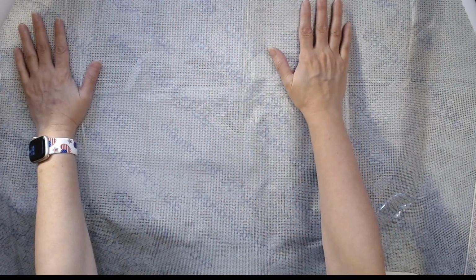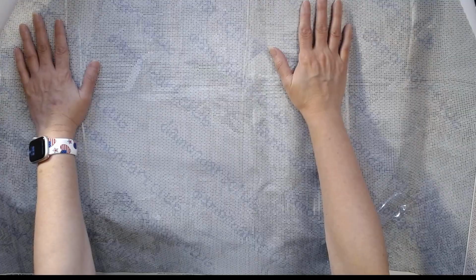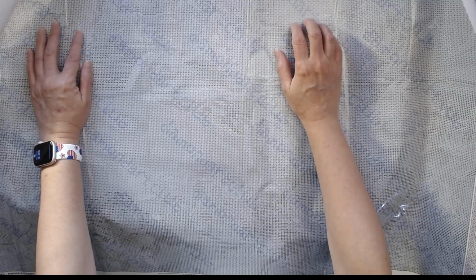So what I'm going to do when I start it, it is a square canvas. So I did want to start at the middle and go out, but I don't think I'm going to do that. I think I'm just going to start. It's probably going to live on my table, and I'll probably just start from the bottom. I'll cut a line and put paper all the way across and work that whole line, and then cut another line and put more paper all the way across.